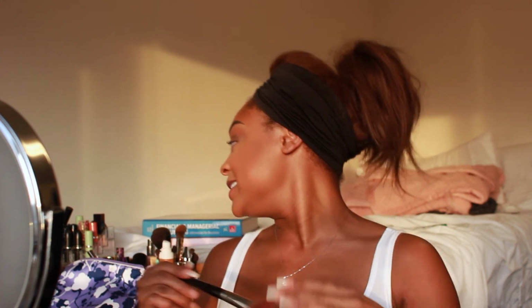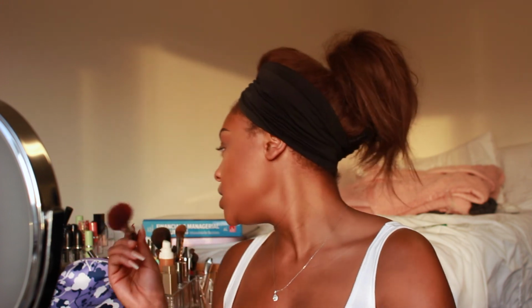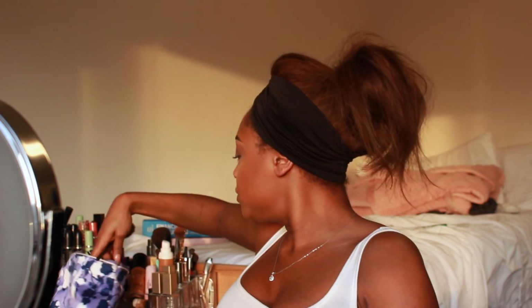Alright, so I'm going to go ahead and apply some blush. I love blush, okay? Just so you know. And this is the E4 brush by Morphe. I got this brush a long time ago, but it's really nice. It's from that Elite collection. It's super soft.